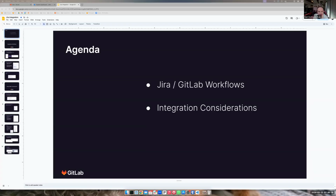Can you all see my screen that says agenda? Indeed. Yes. Yeah, so I haven't actually made an agenda. This is some slides I'm putting together for a customer we're working with at the moment. And Jira is a really big part of convincing their dev teams to get on board.